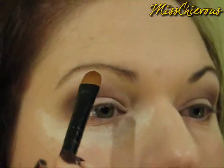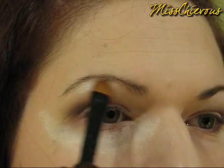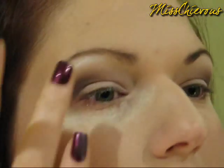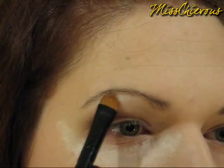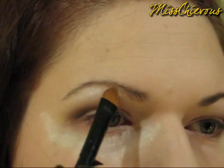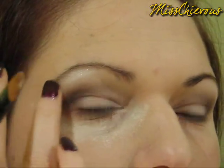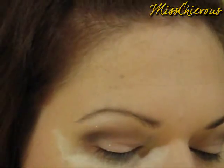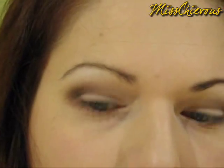So I'm just going to get a little bit of that on that eyeshadow brush from Afterglow, and apply that just underneath the highest part of my eyebrow arch. And then you can either use your finger or a blending brush again, but using your finger is totally fine.